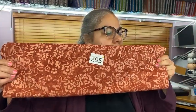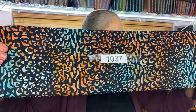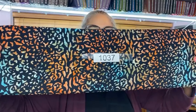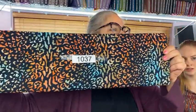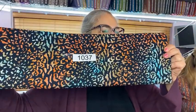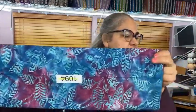Robin says there was a $10 yard. Oh, okay. Is it this one or this one? Did it have a little bit of purple in it? Jackie's gonna grab it and I'll show you which one I think it might be. 1037 is this one. This is the African jungle one. Oh, Deb, thank you. I'm so glad you're happy with the fantastic fabrics. Okay, is this the one you were looking at, Robin?